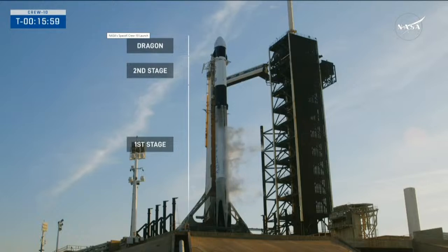SpaceX Dragon, copy. Great news, just calling out that we're tracking no issues.